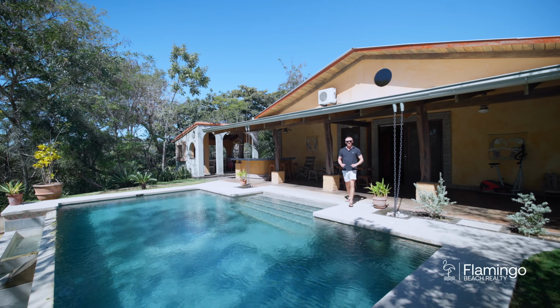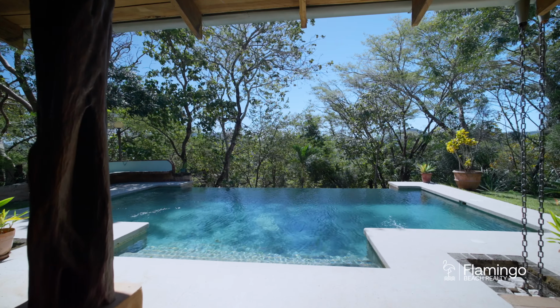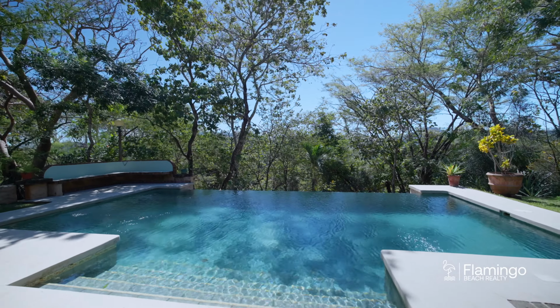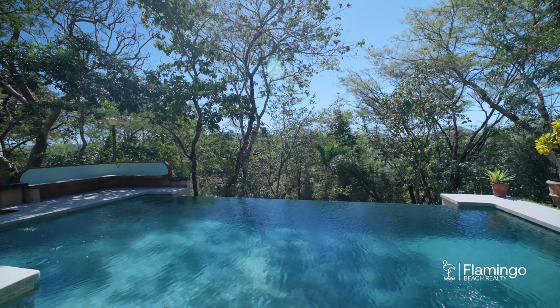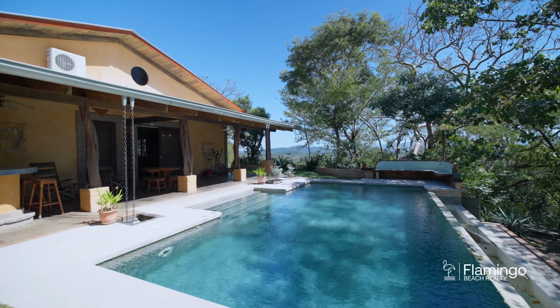This open concept living space is definitely one of the centerpieces of this beautiful property, offering a brick pizza oven, Argentinian style grill, full-size pool, amazing place to entertain your guests and enjoy the weather here in paradise.